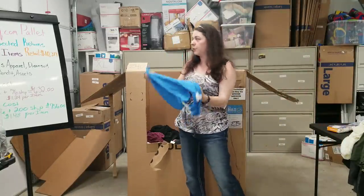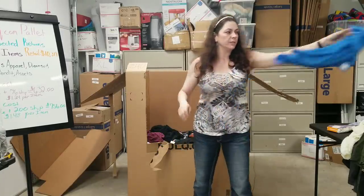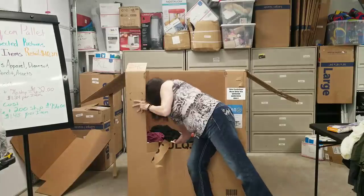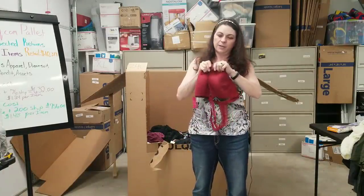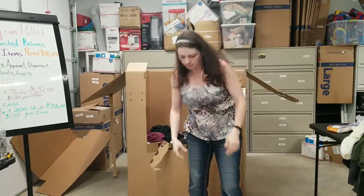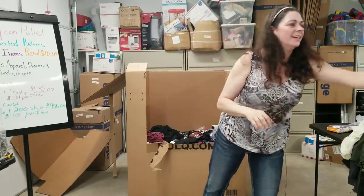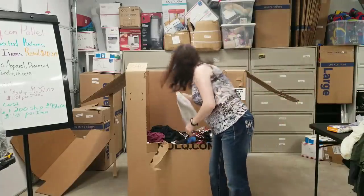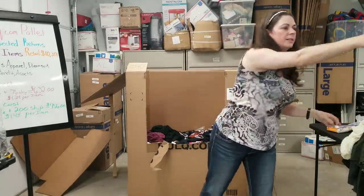So this is a good variety, 512 items. This pile over here, short sleeve blue shirt, is a pretty good size for being able to list right now. Here is a front clasp bra. Like I said, good thing I swept the floor. Alrighty. So you always want a clean workspace when you're unboxing. Another pair of shorts.